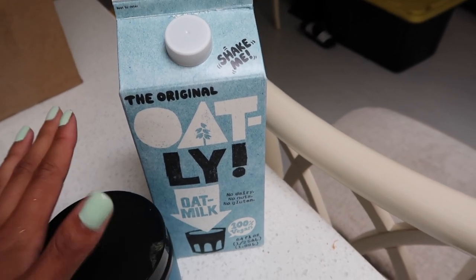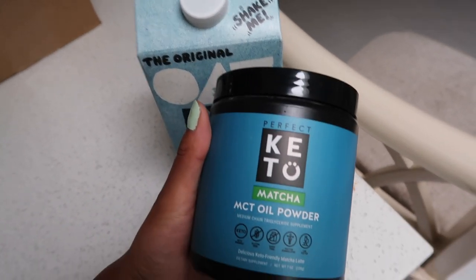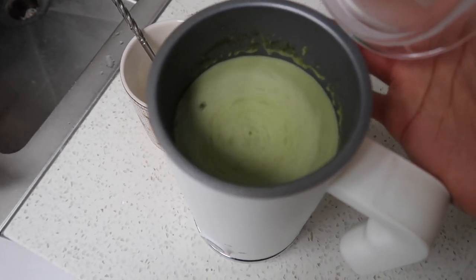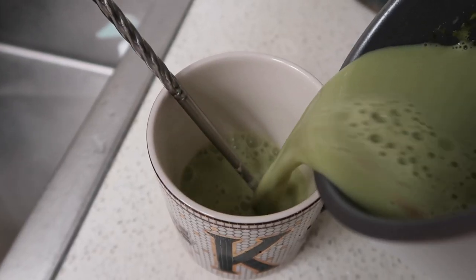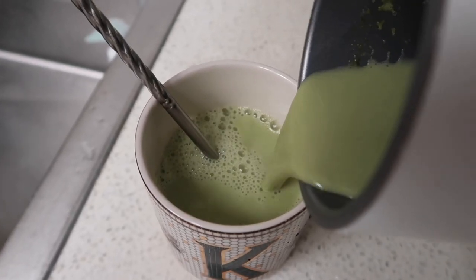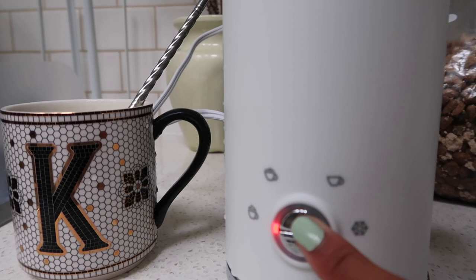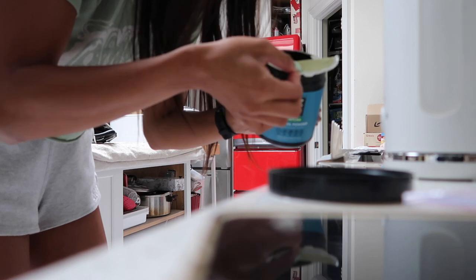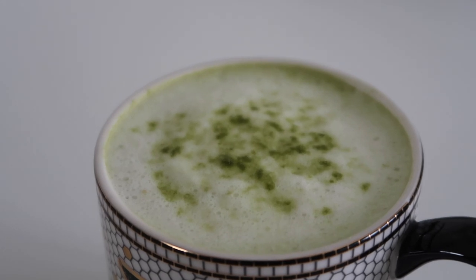Hashtag no filter. I'm attempting to make a matcha latte right now in my milk frother, and I'm using this Oatly oat milk and then this matcha powder from Perfect Keto. Not sure if I should have just put the milk in and put the matcha in after, or if it's okay to just throw it all in there, but it seems to be mixing. I added a little bit more milk and I'm gonna make the topping, I guess, like a cream topping. We're gonna be fancy and garnish it a little bit with some extra. Look at that shot. Dang, I did that.